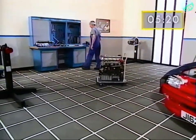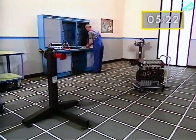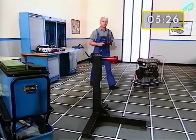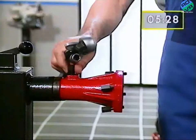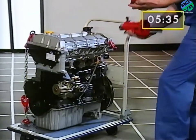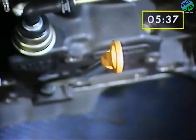In this second part of the programme, we'll take a closer look at some of the special features on this new 16-valve 2-litre engine. In particular, we'll illustrate any unfamiliar procedures you need to know about when dismantling or assembling the engine. The first of these concerns mounting the engine in an engine stand.